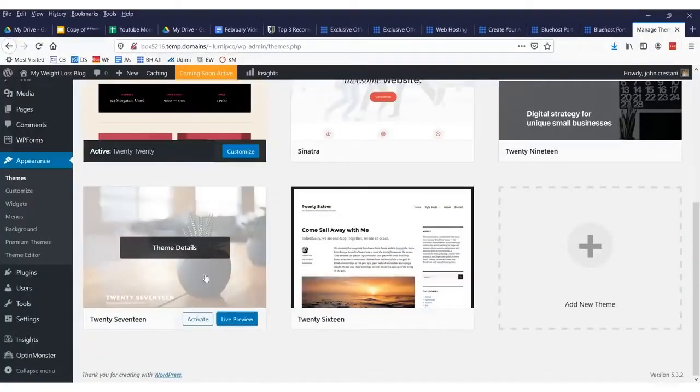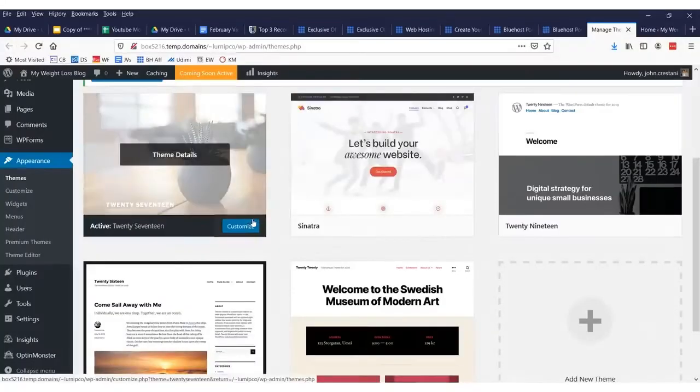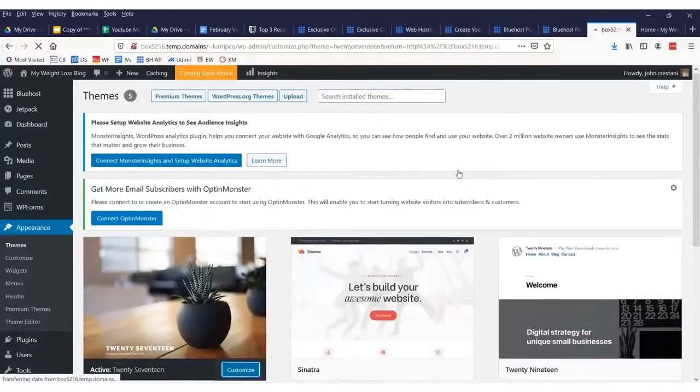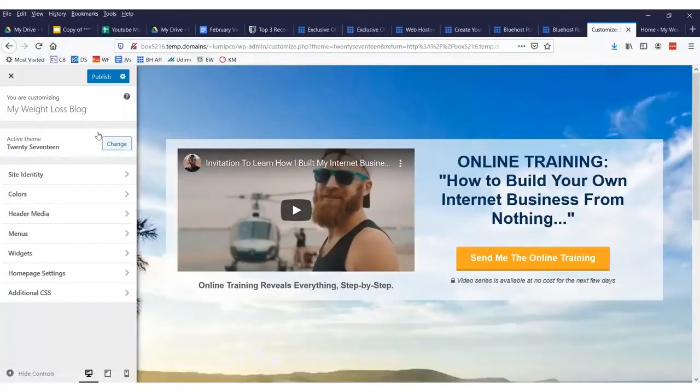Now, I'm going to use 2017 because that looks pretty. If you want, you can customize your theme, and you can just click here and click customize. Again, there's over 10,000 themes you can search from. Take your time, have fun, figure out how you want your site to look.